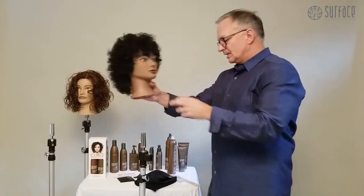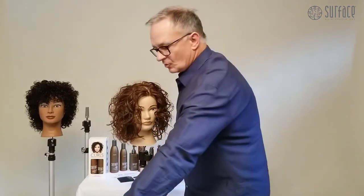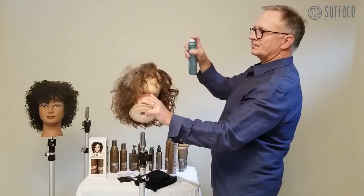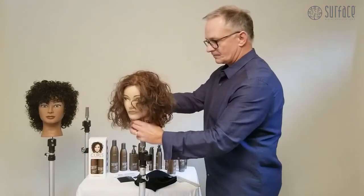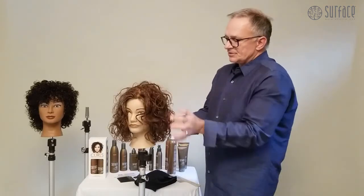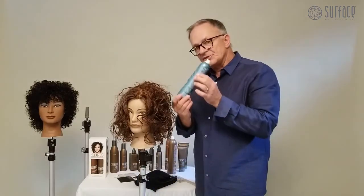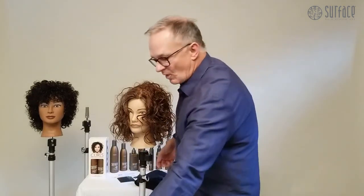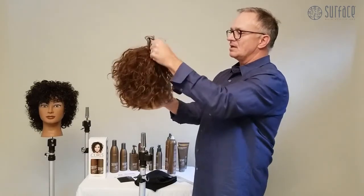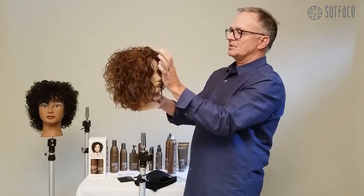Let's take a look at how we can glamorize that looser curl. We'll take that curl, we'll lightly mist again. And then the heat of our hands melts that wax fiber into the hair. Oh my goodness, is that absolutely gorgeous or what? And that's the taffy spray wax. Taking, squeezing that in, melting it into the hair, melting that into beautiful glamour curls.